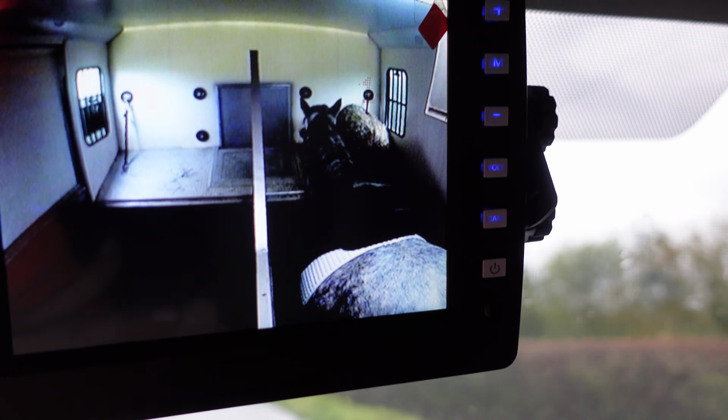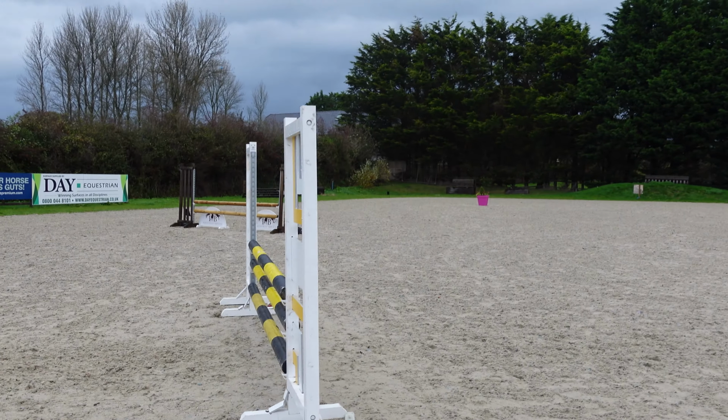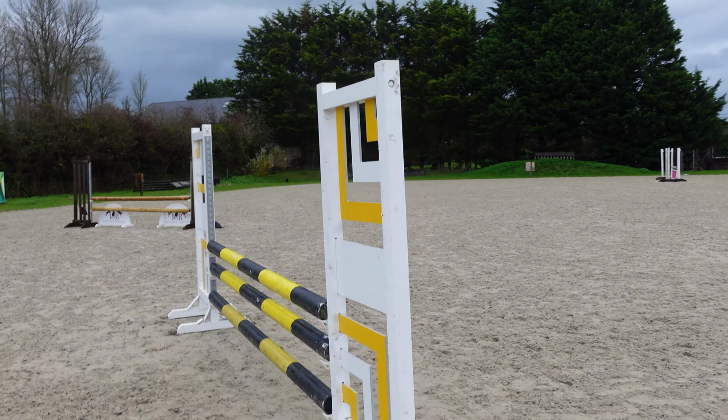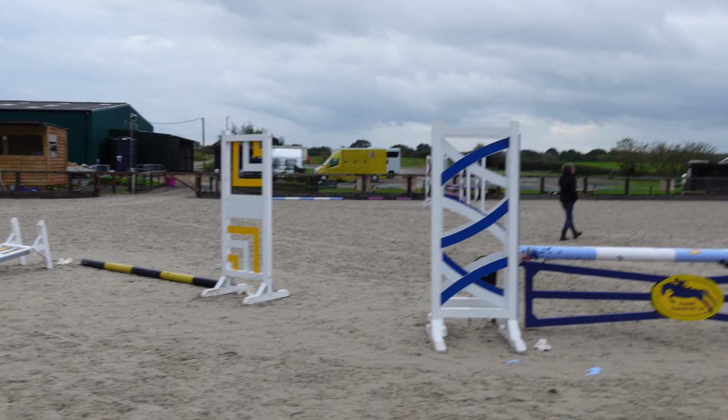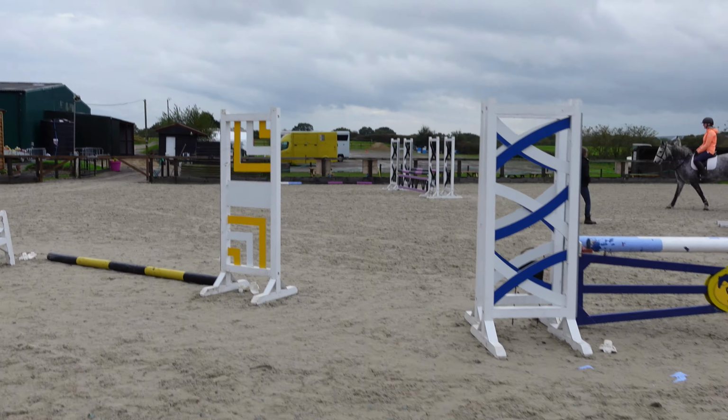So we're at Golden Cross. Vicky's warming up now. And you can see all the jumps. At the moment, we're not really ready to jump this sort of height, so what I will do is put some of them down and just put them on the floor so that Vicky can just literally trot through them and find a nice rhythm and then canter through them, and then we'll start popping them up and letting her do a little course.